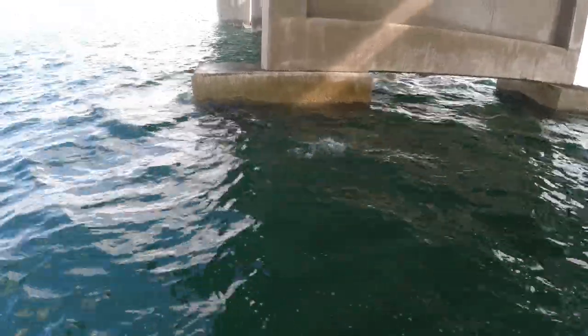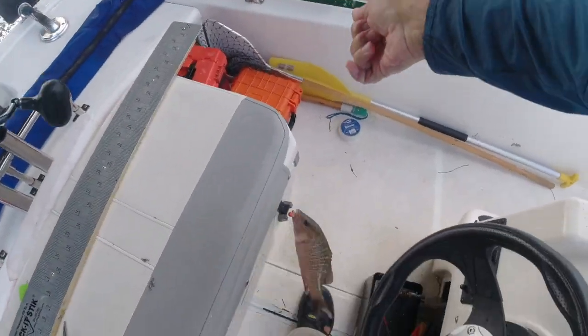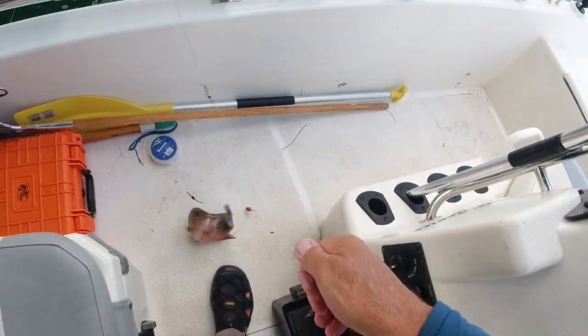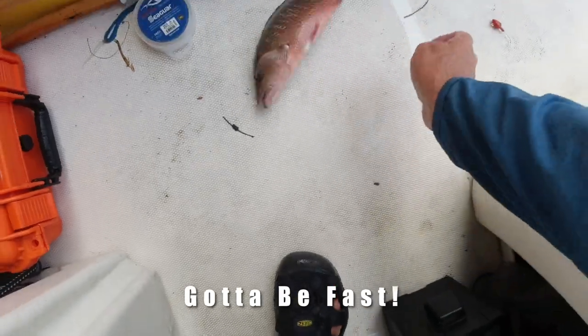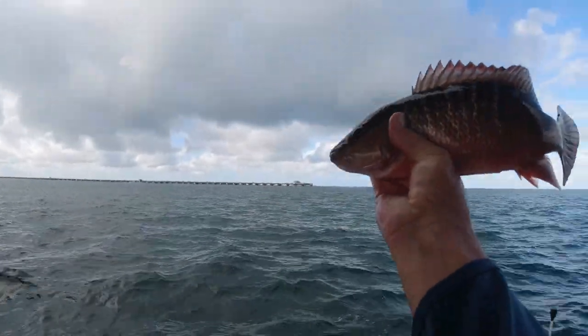Come on, take it. Nice mangrove right here. Got this guy right down here. Look at him. There he is. We'll get this guy in here. Holy cow. Look at that. Mangrove number 2 in 5 minutes. He's about 13 and a half inches long. Beautiful guy, nice and orange. Hang on, guy. Not bad. Look at that.